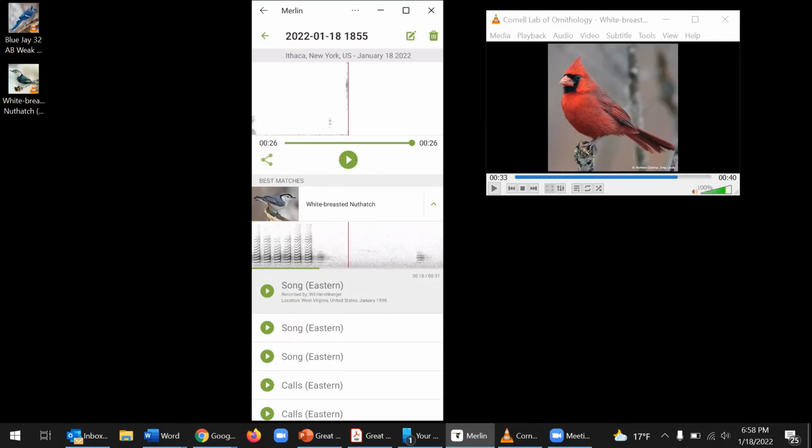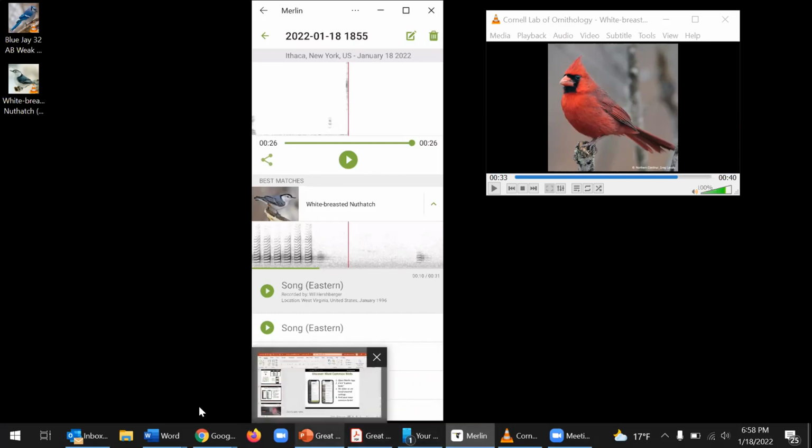So there's a comment in the chat window that Google Lens is a way to also identify bird sounds. I'm not familiar with that. Apparently it's pretty accurate, so that's really cool. Definitely check that out too. Anything that helps us make better IDs and get to know the sound of our local birds better is pretty cool in my book. Okay. So that is our quick Merlin overview here.